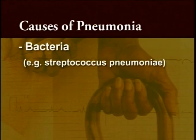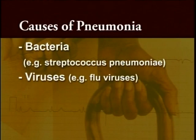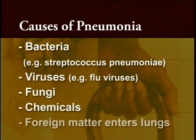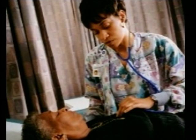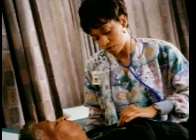Pneumonia can be caused by bacteria, such as Streptococcus pneumoniae, by viruses, such as some of the common flu viruses, by fungi, chemicals, or the entrance of foreign matter into the lungs, such as during aspiration when food or liquids enter the lungs. Persons who are otherwise healthy often recover quickly when given prompt and appropriate care. However, older adults, such as those with dementia, often develop a very serious infection that requires prompt and aggressive treatment in a hospital. Pneumonia in older adults is a life-threatening condition.